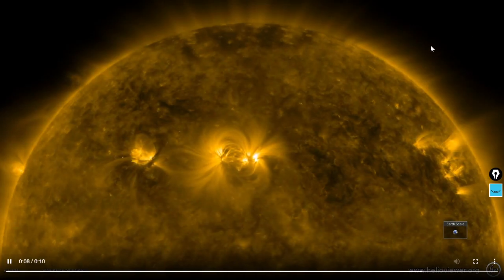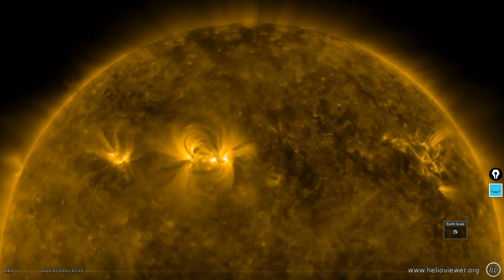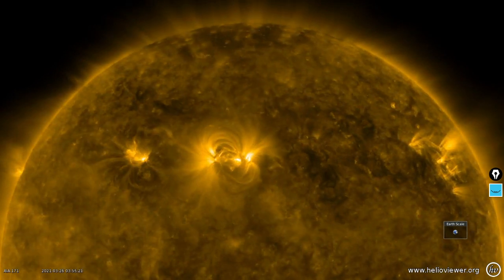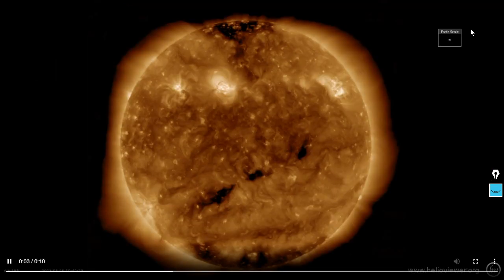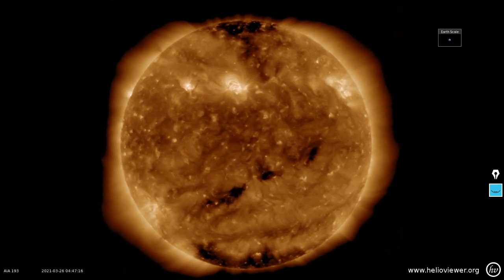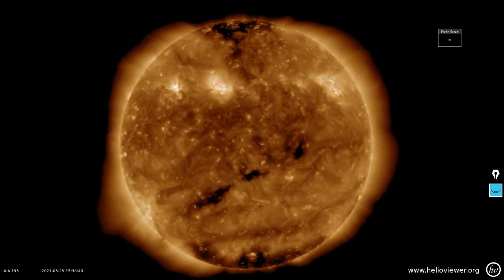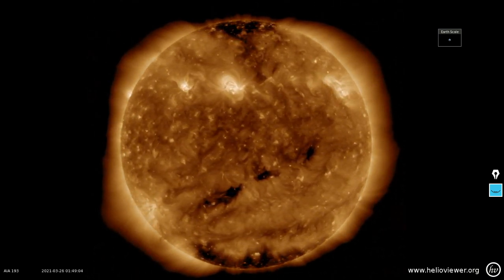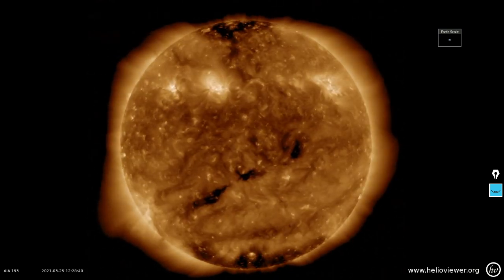Here is the view of the northern hemisphere. Great view here in 171 angstroms. And here's a full disk view to close things out at 193 angstroms, another ionized state of iron emission spectra. Some coronal holes there around the southern hemisphere and the equator. Those are the source of the incoming coronal hole wind stream, expected to cause some geomagnetic unrest and possibly a minor storm.